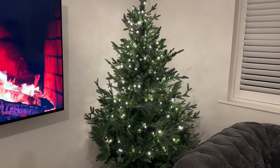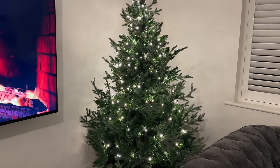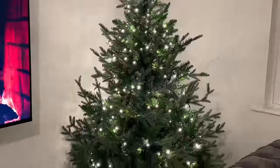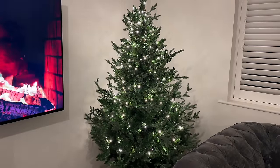So it's got these tips. Let me try and zoom in. They look really realistic. They're like the real touch tips. But the rest of the tree is your normal sort of plasticky type branch. But it really does look real because it's got that really sort of uneven shape, doesn't it?